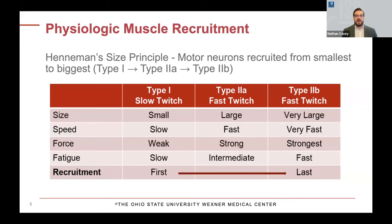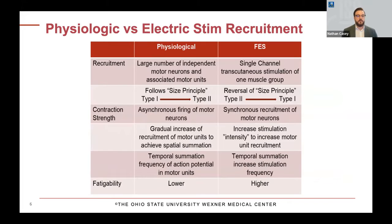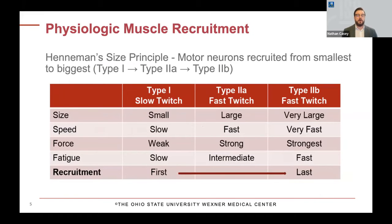Before we dive into how electrical stimulation impacts muscle fibers, I think it's important to understand what normal physiologic muscle recruitment is when we're at a healthy baseline. So we have 3 different types of muscle fibers. We have type 1, type 2A, and type 2B muscle fibers. Type 1 muscle fibers are the small, slow, slow twitch muscle fibers that have a long endurance period.